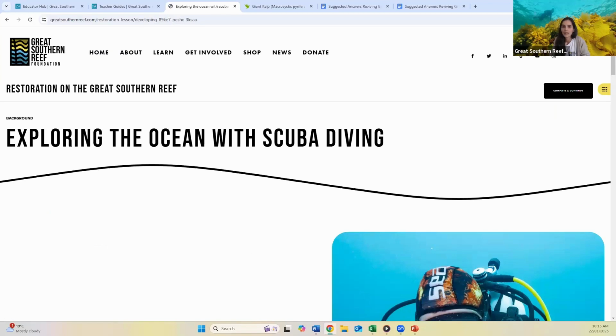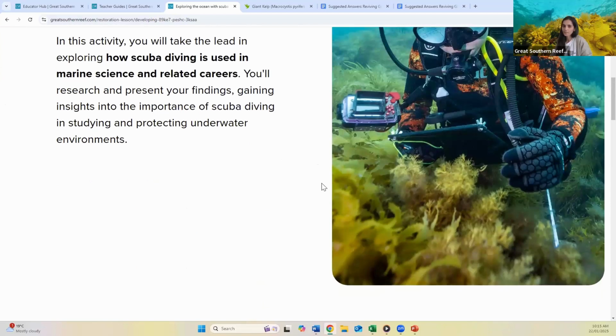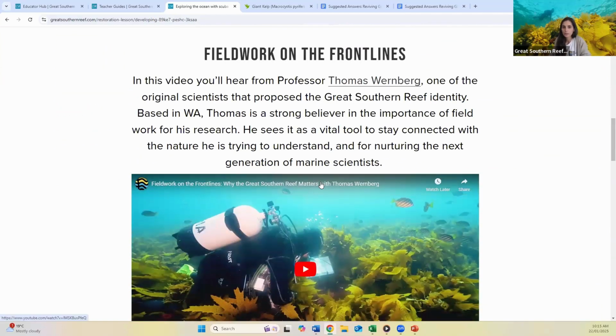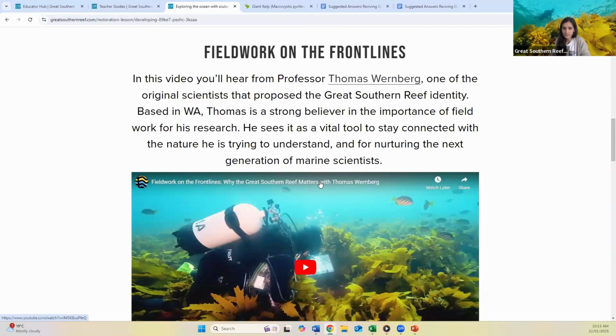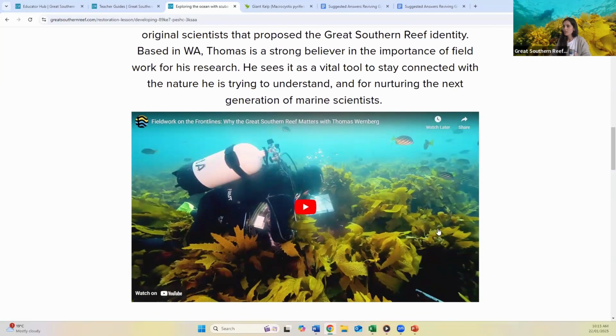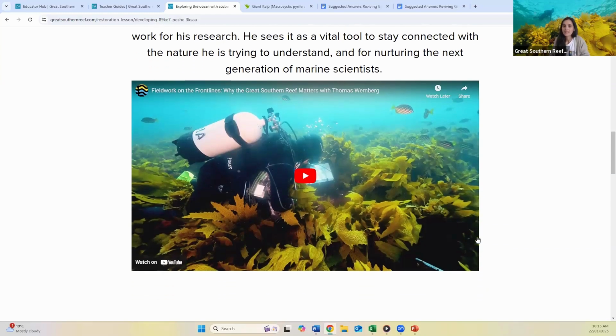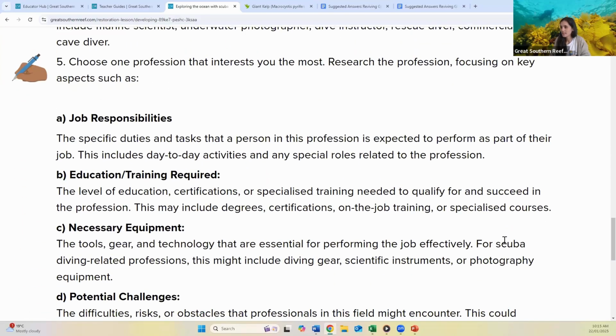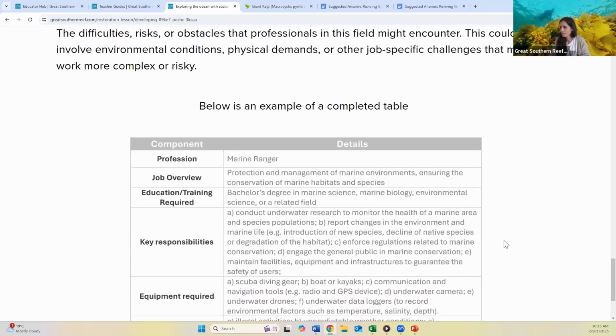Okay, the next lesson is exploring the ocean with scuba diving. So this section introduces diving as an important skill for marine science and other related careers. Students will watch a video on how diving is used in marine science, and then they will be asked to research a profession of their choice that requires a scuba diving certification. So they will be asked to complete this table below here.